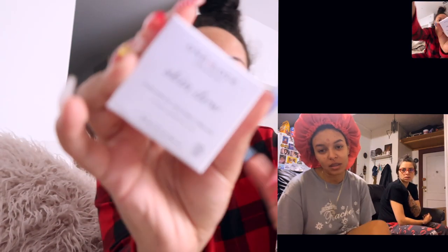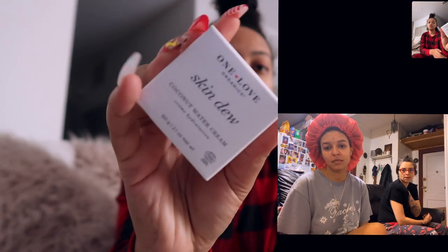Skincare, you guys, this is my favorite moisturizer, the One Love Organics skin coconut water cream. This stuff is fantabulous. You've used that before? Yeah, she got it for me last year, like for my birthday or something, and I just finished it. Ooh, unseen sunscreen. Is this to be worn under makeup? This is nice.